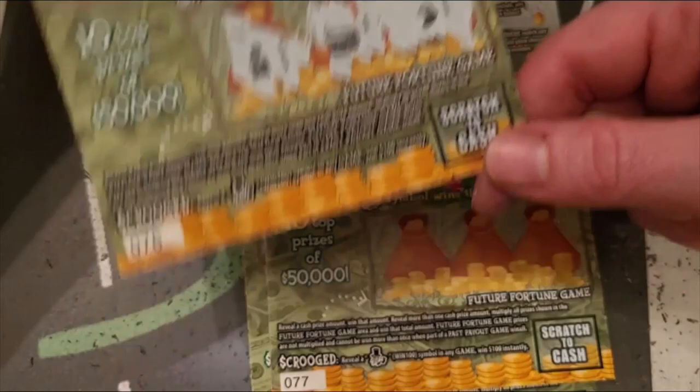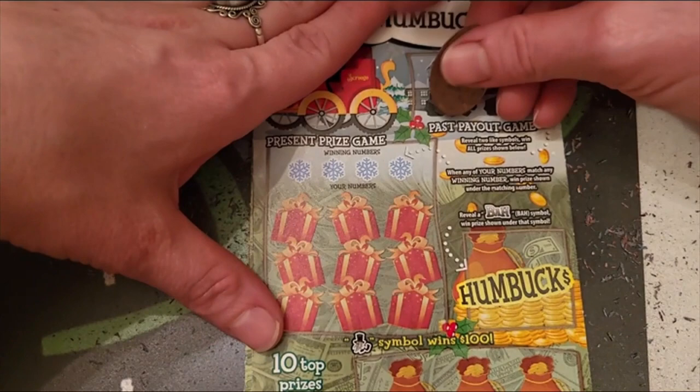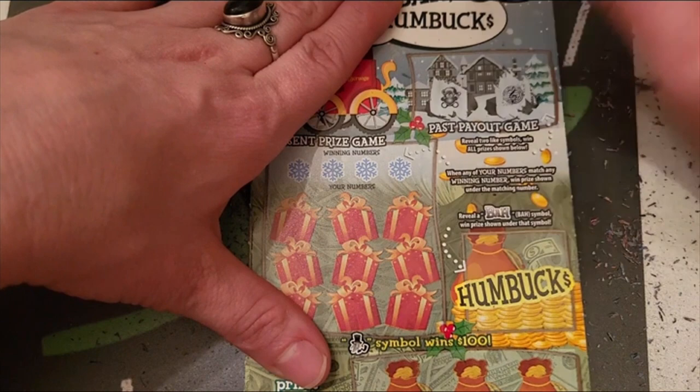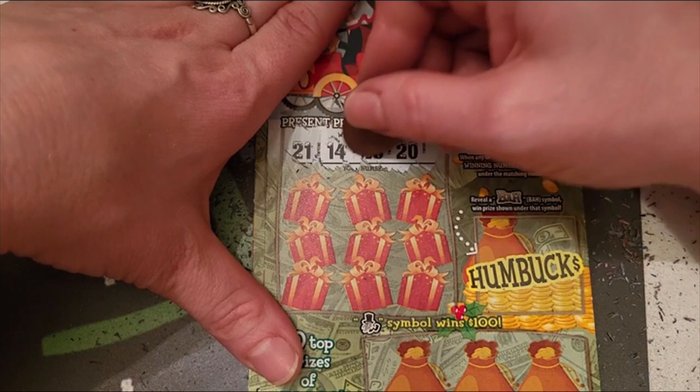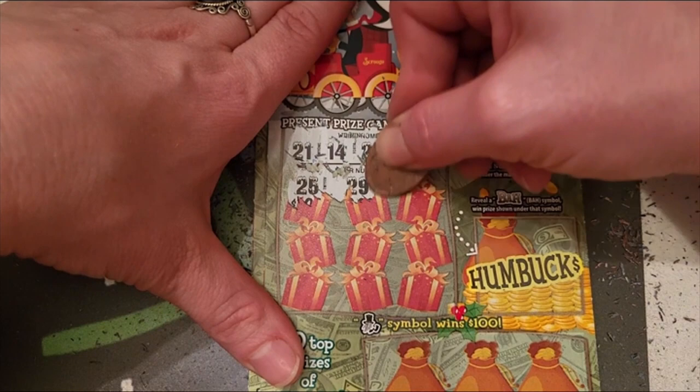Some of those scratchers off. All right, let's see if we got two like things. Got a teddy bear and another darn music note. Can't we combine those two cards together and then win prizes, all the prizes on both cards? That's not how that works. That's okay. 21, 14, 26, and 20. Nothing there.